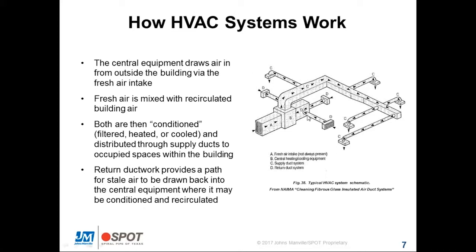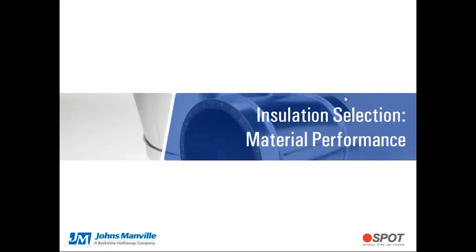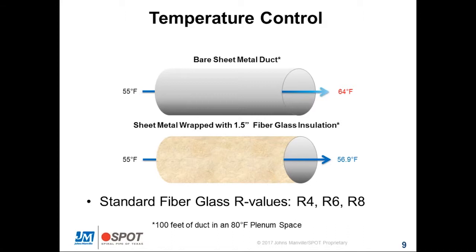Insulation selection and material performance. One of the main reasons insulation is important is for temperature control and occupant comfort. Here we see how ductwork with insulation helps control temperature across the length of a duct section or system. In this example, 100 lineal feet of ductwork, both insulated and uninsulated, are installed in an 80-degree plenum space. In both diagrams, you can see the air coming off the unit or coil is 55 degrees.